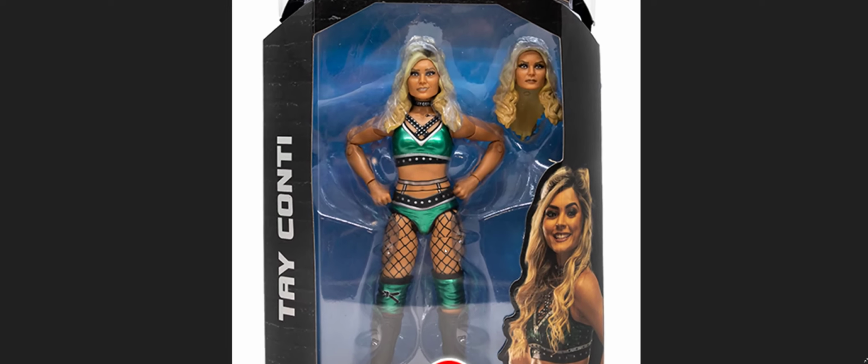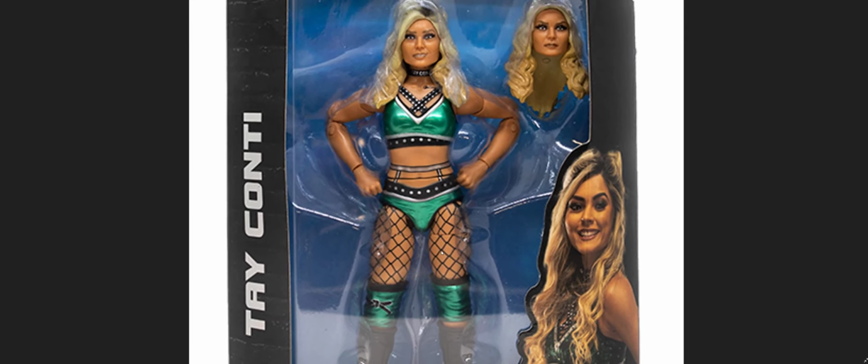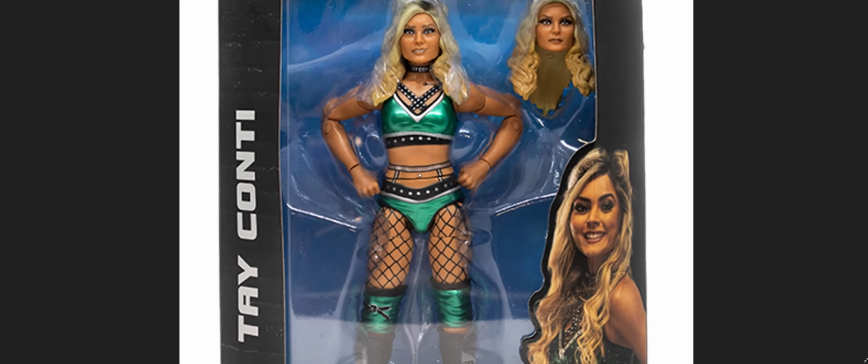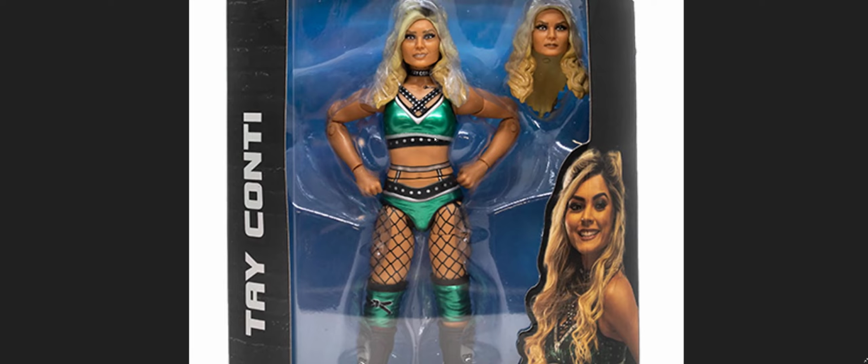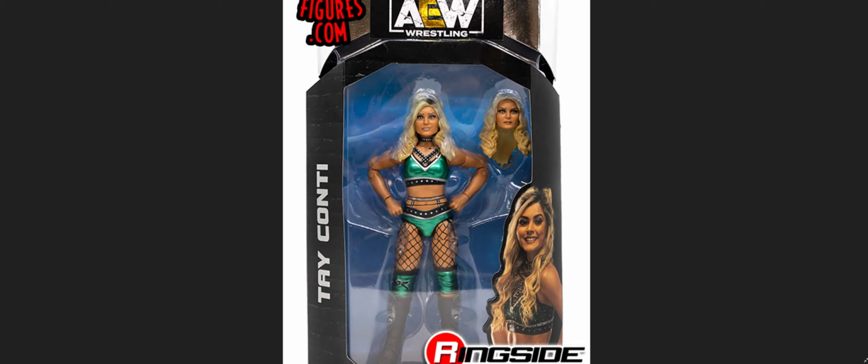She's got, what are these called? Fishnets? Something like that on there. Sort of her greenish, almost neon attire that really pops, especially with the blue. And Tay Conti definitely deserved a figure. I'm glad she finally got one, and they knocked it out of the park.